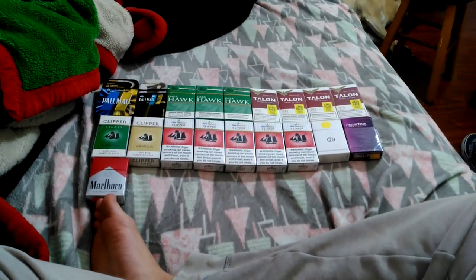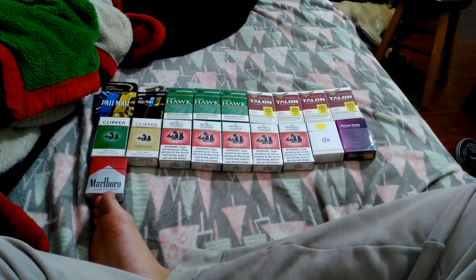I really love all my cigarettes. I have so many for days. This is my full collection.